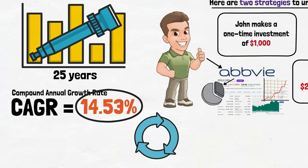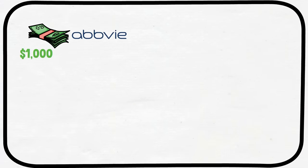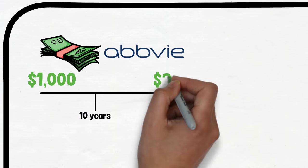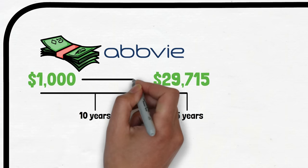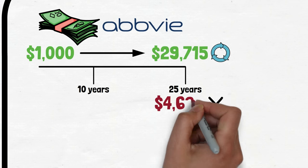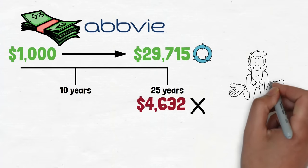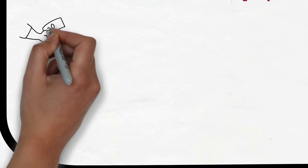One-time investment over 25 years. Imagine you invest $1,000 in AbbVie stock and wait for 25 years. After 25 years, your initial $1,000 investment would have grown to $29,715 if you reinvested the dividends. Compare that to if you didn't reinvest the dividends, and your investment would only be worth $4,632. That's a huge difference of $25,083.